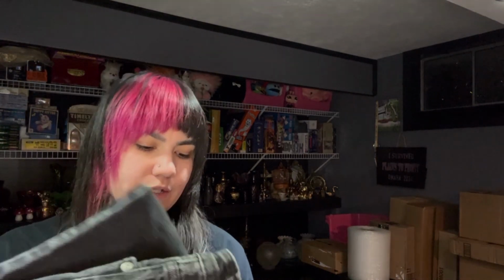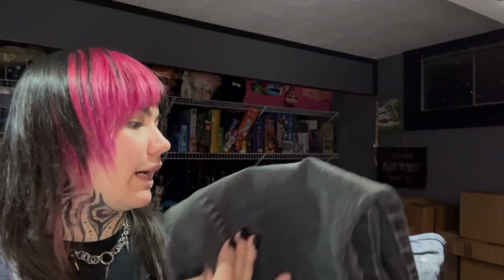And then this was from, I think, the last sale of the day. Yeah, everything was $1. So I grabbed a couple things. First off, I found these Harley Davidson jeans. They're just plain black jeans. Figure I'd grab them for $1.